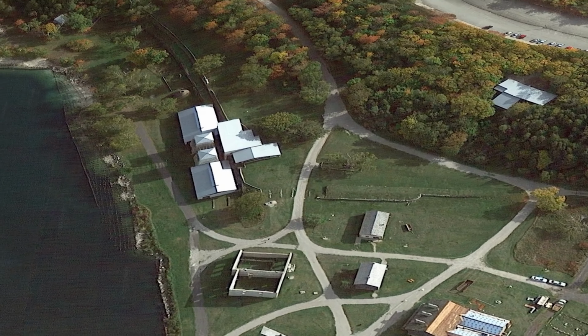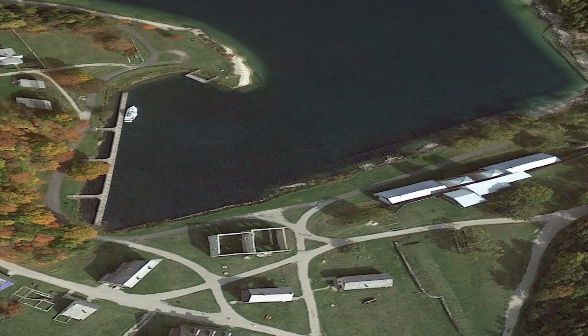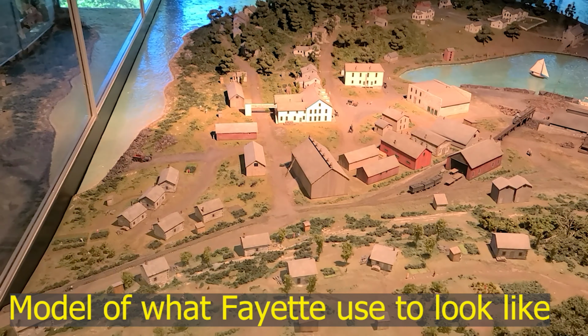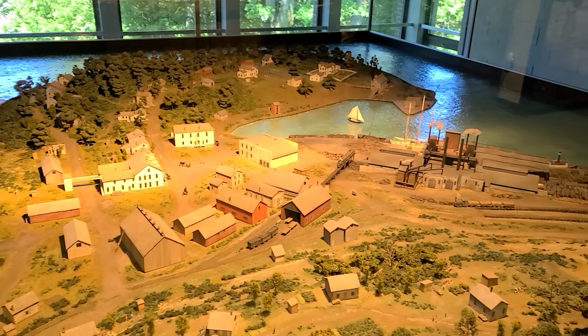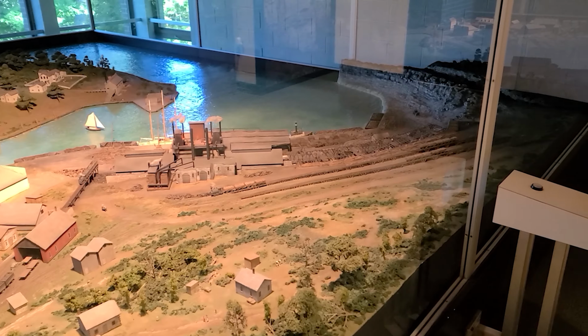Plan at least a half day, if not a full day. There's a lot to learn, and you can walk through some of the old buildings. Come with us as we walk through the abandoned town of Fayette. Fayette continued as a modest commercial fishing and resort community over the next 60 years. In 1959, the state of Michigan acquired the town site and surrounding property for development as a historic state park.